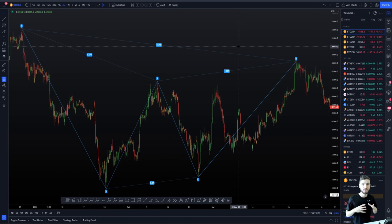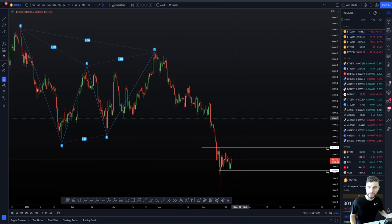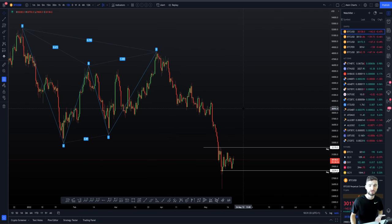And I do want to now go over the harmonic in a bit more depth, give you some insights into how I personally traded this, how I was calm and collected during the whole process, and what it brings us up to now. When we zoom out, of course, we're now trading back down at around $30,000 once more. And I'll be going over my answer of, is this the bottom for Bitcoin? So pay attention.